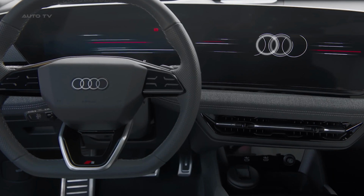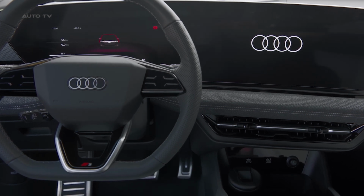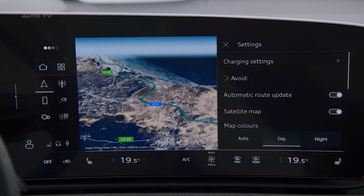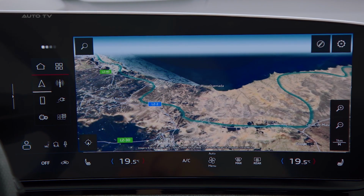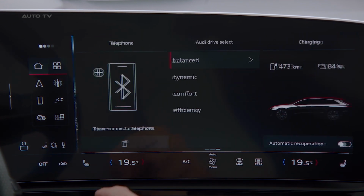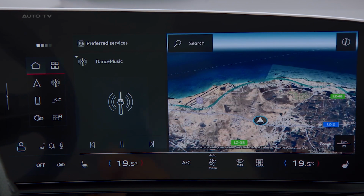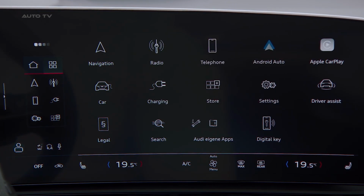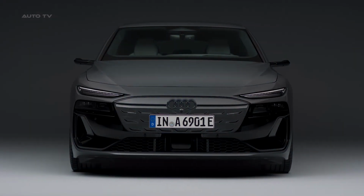It successfully translates everything we've come to expect from the A6 name: quality, performance, comfort, and practicality into the electric age, while adding capabilities that simply weren't possible with conventional powertrains. Is it perfect? Not quite. The absence of a front trunk release button seems like an oversight, and some might find the reliance on touch controls in the interior a step too far. But these are minor quibbles in what is otherwise an exceptionally well-executed package.